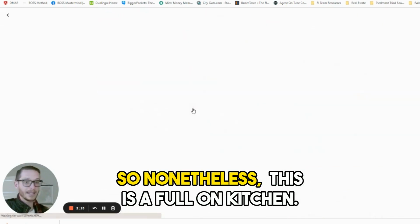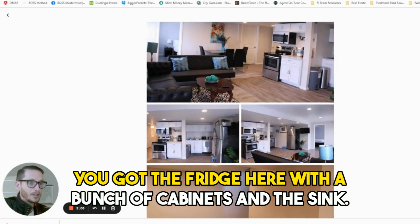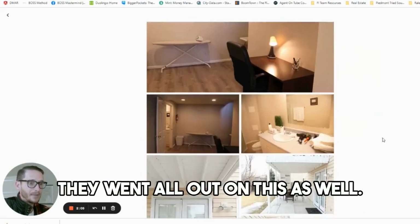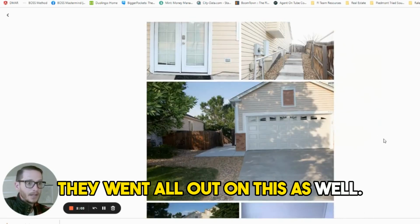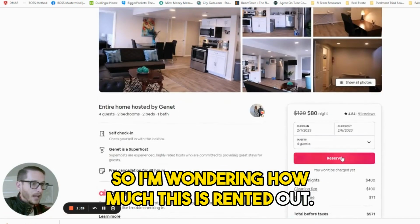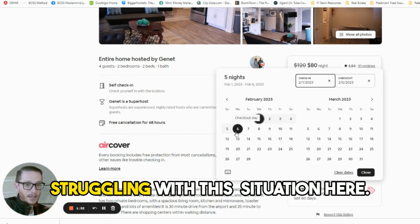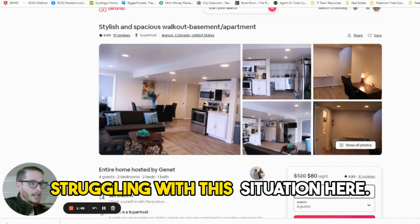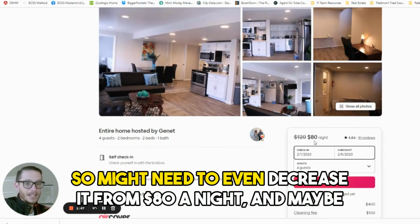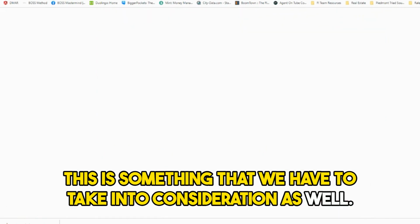So nonetheless, this is a full-on kitchen. You got the microwave built in, you got the stove, you got the fridge here with a bunch of cabinets and the sink. I mean, they went all out on this as well. So I'm wondering how much this is rented out. If you were to check on this, it's wide open. So I think they're struggling with this situation here. So might need to even decrease it from $80 a night. Maybe this is something that we have to take into consideration as well.